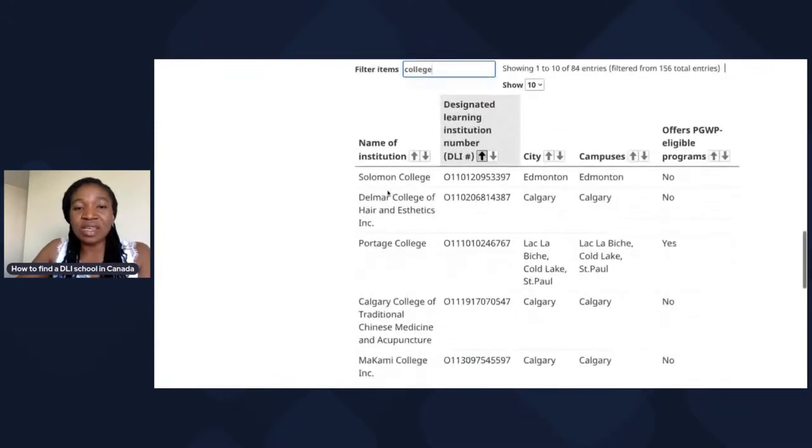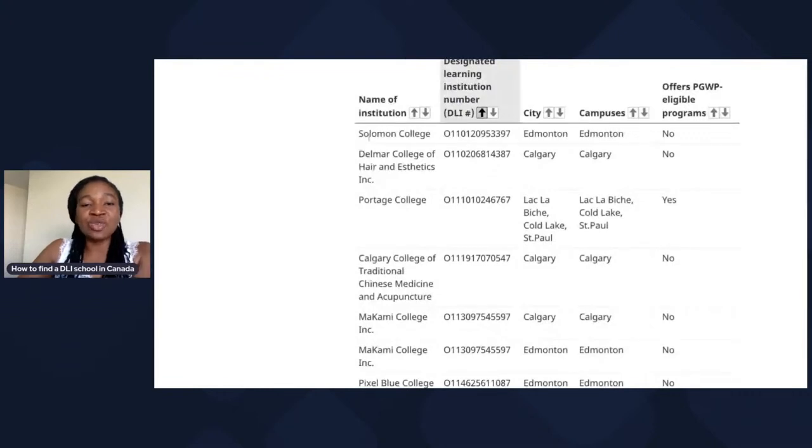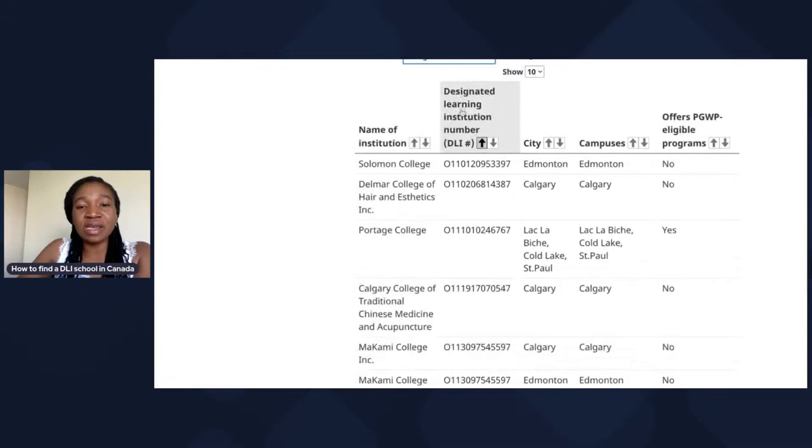If you look at the colleges, let's look at the first one, name of institution, Solomon College. Designated learning institution number is 011012. The number is here. It is located in the city of Edmonton. The campus is in Edmonton. Offers PGWP, eligible programs, no. You see what I was talking about? What this means is that, yes, Solomon College is a designated learning institution. But when you attend this college and you finish your studies, you are not eligible to apply for the postgraduate work permit. This means that once you finish with your school, you have to pack your bags and go back to Ghana or Nigeria or wherever your home country is.